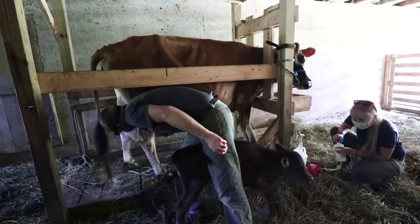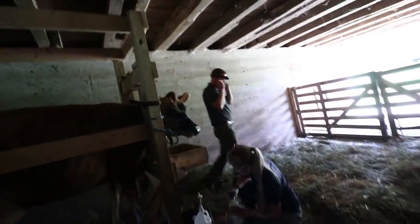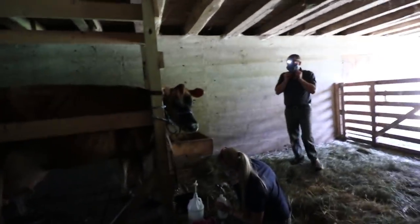I did not get the back ones emptied out. She was just so unstable on her feet, I felt like I should get her out. I'm going to treat this as no fear.